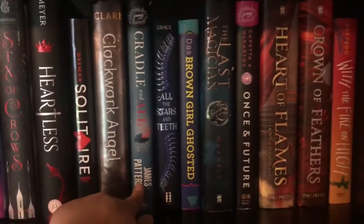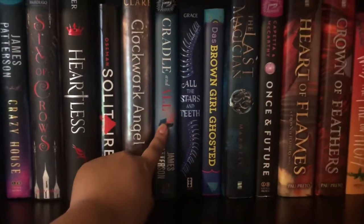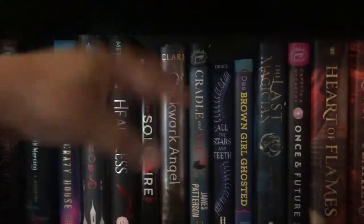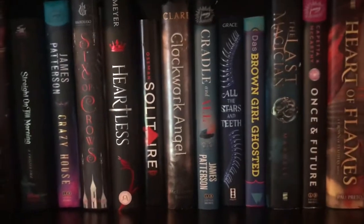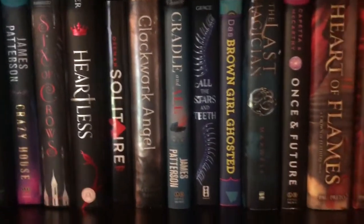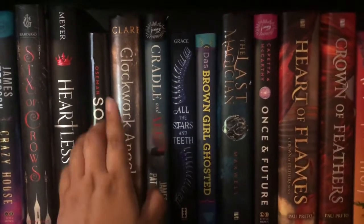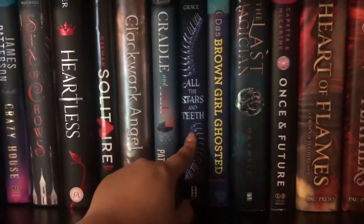Then we have James Patterson, Cradle and All. I wanted this book for a very long time. I remember seeing it when it first came out. It caught my attention so much, but I just never picked it up because I was always picking up other books, and I would always tell myself I'll get it next time, or I'll get it next time. So I actually saw this at Half Price Books, and it was fairly inexpensive, so I went ahead and picked it up because why not? Teeth and All by Adeline Grace, I believe that's her name.